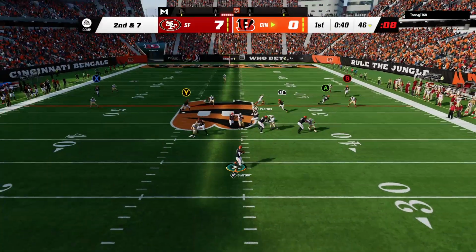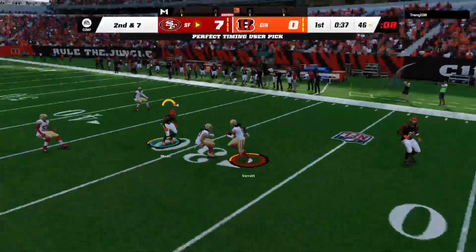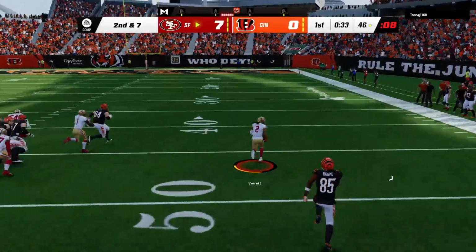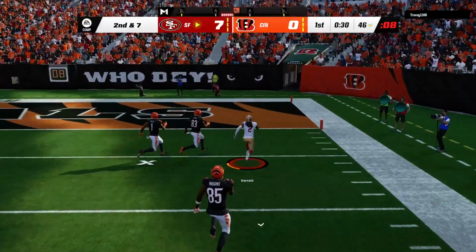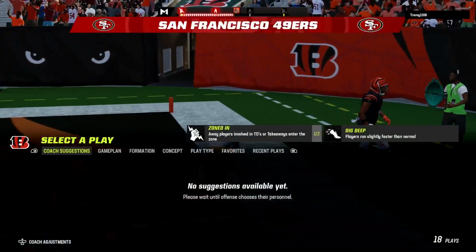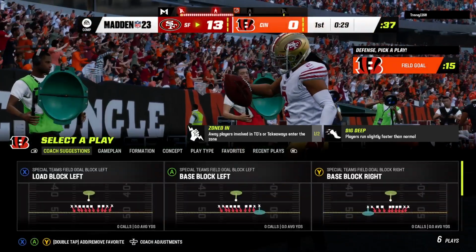Here's Burrow. He rifles one, and that's going to be intercepted. Picked off by Jason Verrett. And into the end zone. A pick 6 for the 49er D as they score the touchdown.